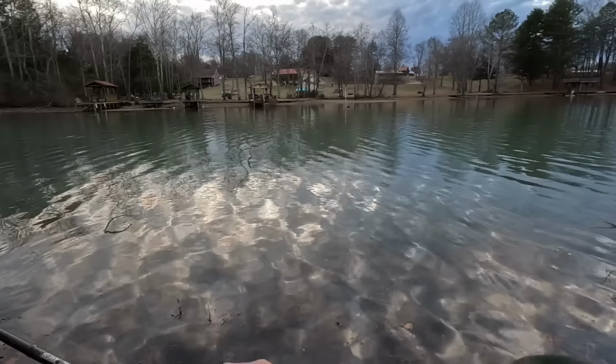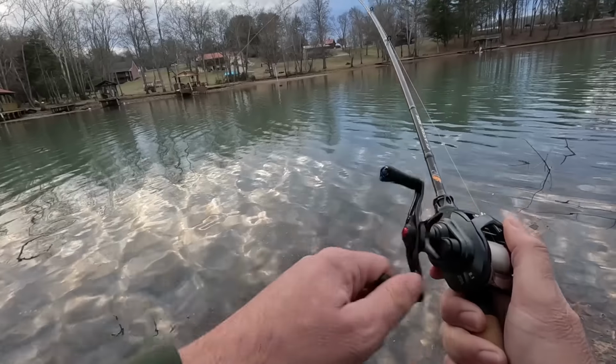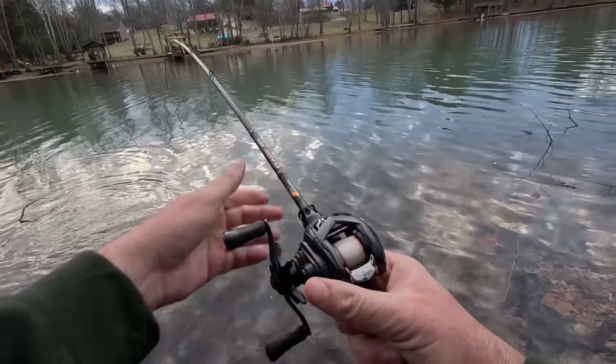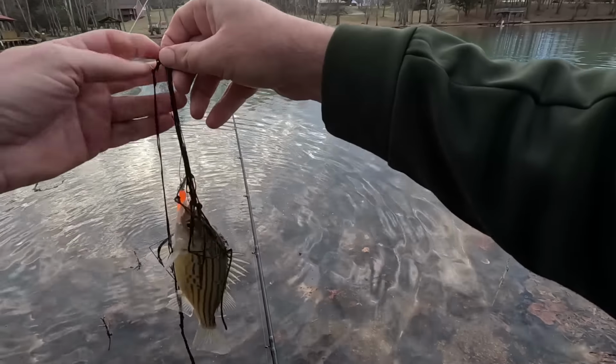Dude, if you haven't used these little lures, I think this is gonna be a really fun lure to use. I haven't used them until this year. It's the first time I've really used them. You can throw it on an ultralight rod. You can probably throw it on a medium rod too.